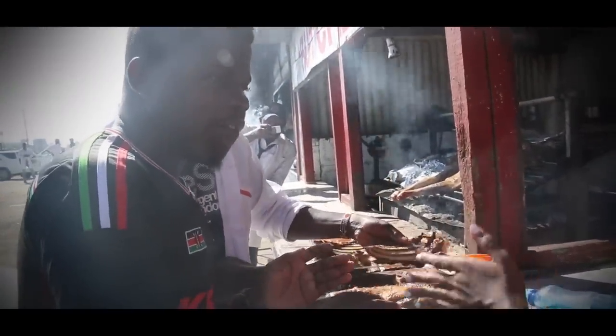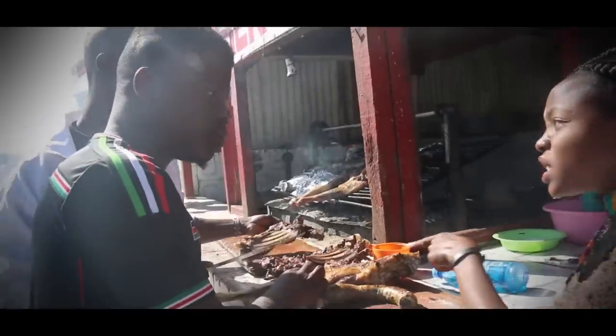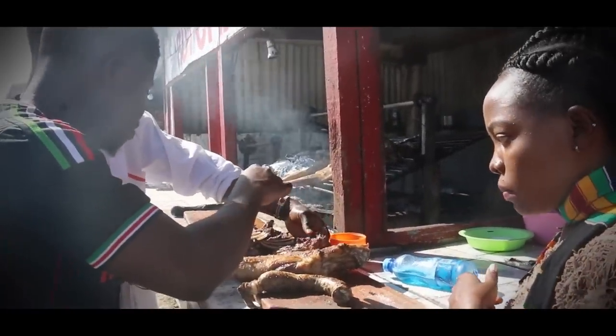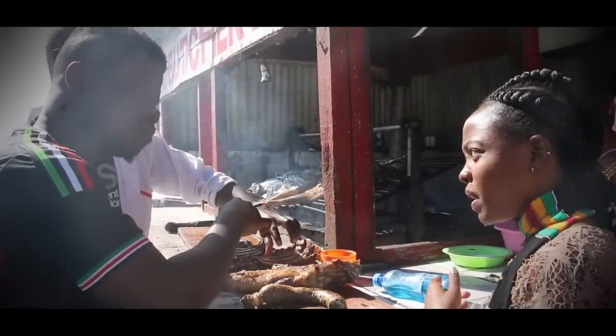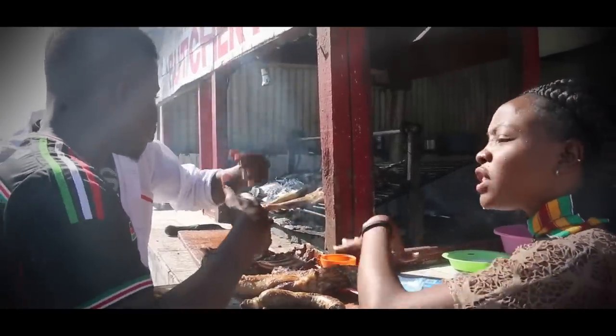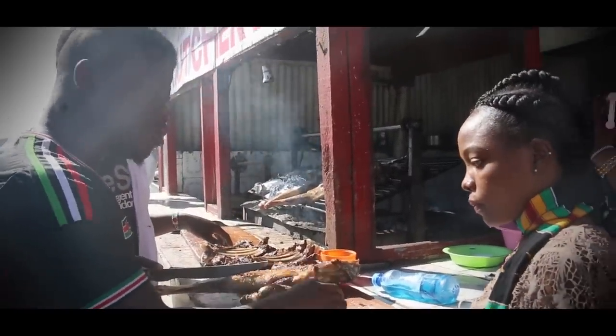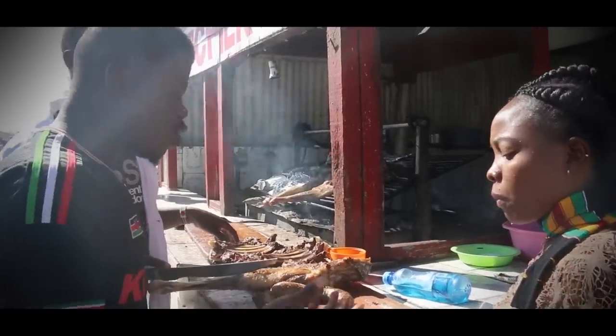This is the African sausage. And what about this one? This is goat meat. And what about this? The chops. What do you mean? Oh, the different parts of the goat. Oh, so everything here is goat meat. What about this one? This one is African sausage. African sausage is not goat? Yes, it's from goat. It's also from goat.